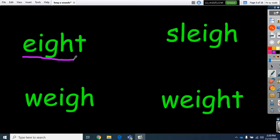Yeah, it's E-I-G-H. See? Eight. E-I-G-H. Weigh. Sleigh. Eight. They say A. And this is like when the doctor weighs you, or he checks your weight, and that just means how much do you weigh. And I know you know this is the number 8, and that's like a sleigh that Santa rides in. Santa in his sleigh. So good, these all have that A sound too. But they have E-I-G-H. I agree, that is very strange since they don't even have A's. But we need to know that E-I-G-H also can say A, like in eight and weigh and weight and sleigh.